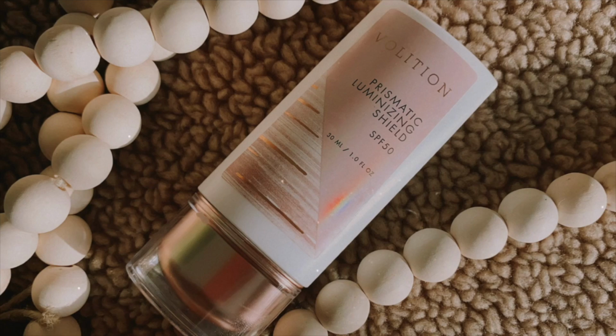And then I'll take my SPF, and it's really important if you are using vitamin C or any acids in the morning to go in with this SPF. And I've been using the Volition Prismatic Luminizing Shield, SPF 50. It's always important to wear sunscreen, but even more important if you are using any acids at all. Just to protect your skin, I like to give it a good shake. I'm almost out of this tube actually, which is crazy.